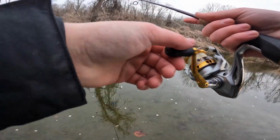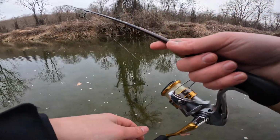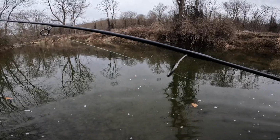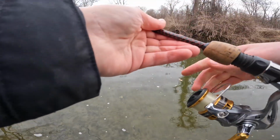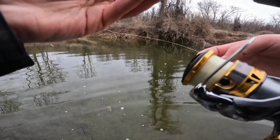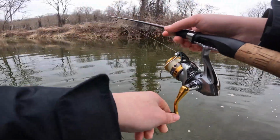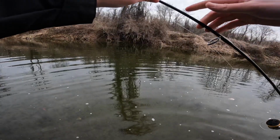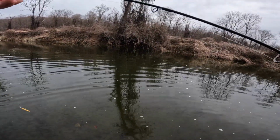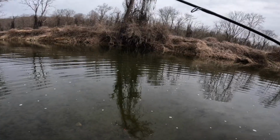Hopefully I can at least get a couple here. My first time fishing this creek. I'm not trying to break any records here. Just trying to learn the creek so I can come back and do better next time. But yeah, all I want is a couple. But we need to get a little bit warmer so we don't have to deal with this ice.